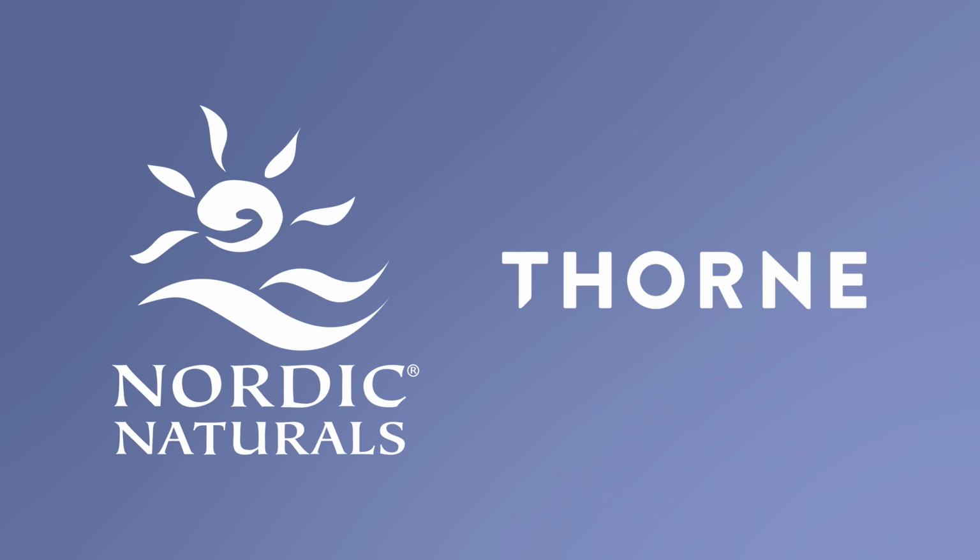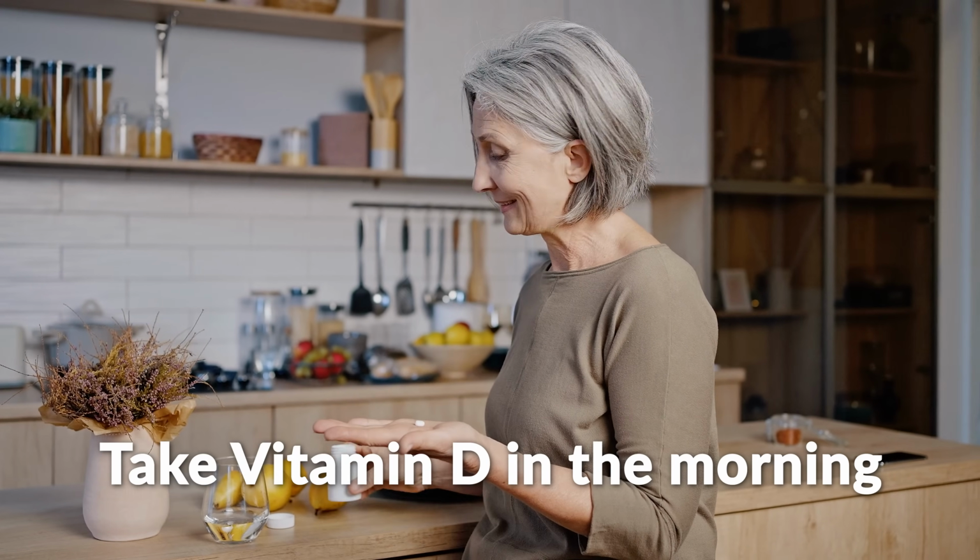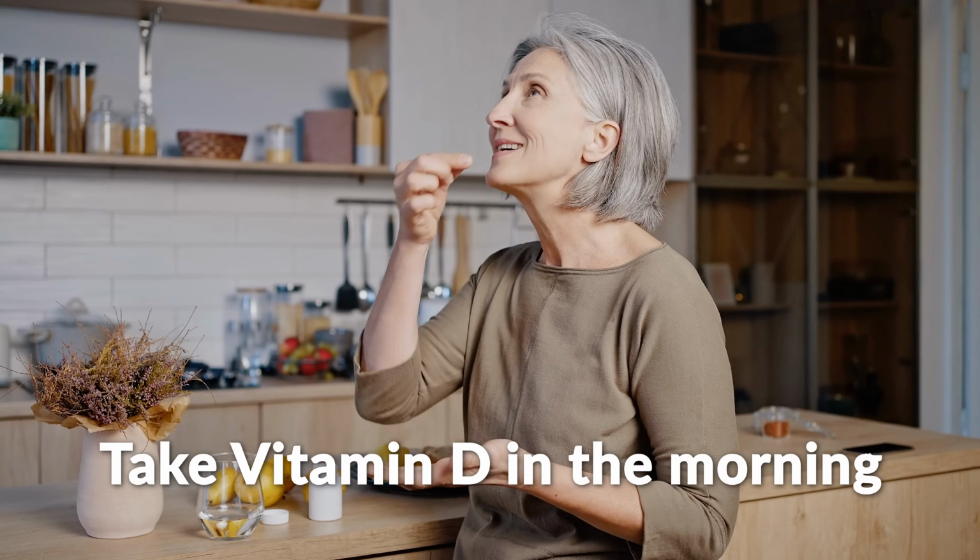So what do I personally take? Nordic Naturals and Thorne Research are great brands to start with for vitamin D. But because D3 is such a popular and common vitamin, you really can't go wrong with much of what's available. I recommend taking your supplement in the morning or midday so that it doesn't interfere with any melatonin regulation, which is exactly what I do.